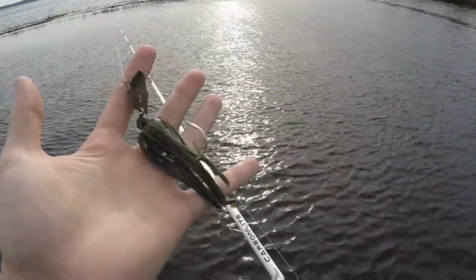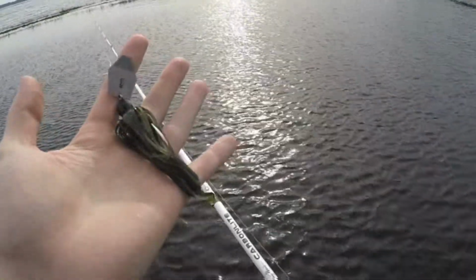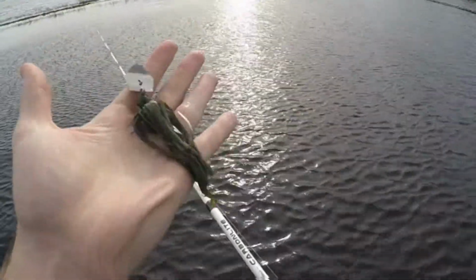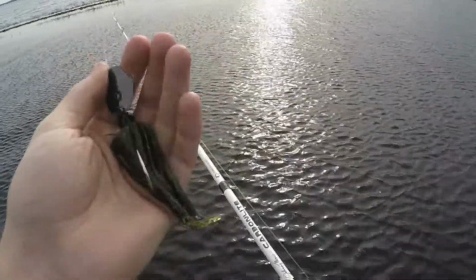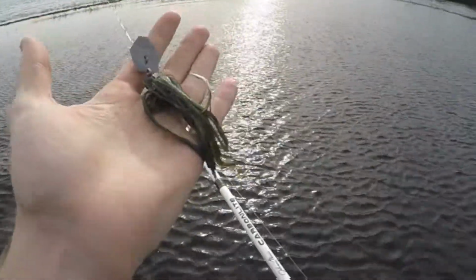Just got the GoPro up and running again, but missed one bass on it, probably a pound and a half, and 2 pickerel. One actually was like 5 pounds. Throw up some pictures of those, but good fight. This thing's working really well today. Got some windy conditions.